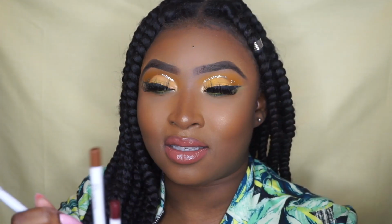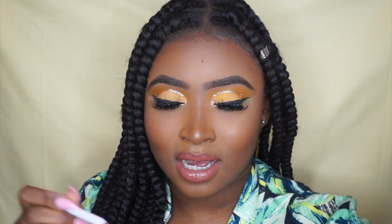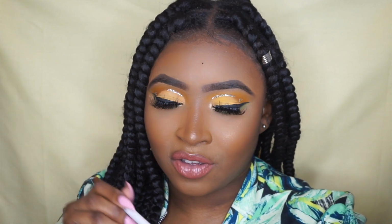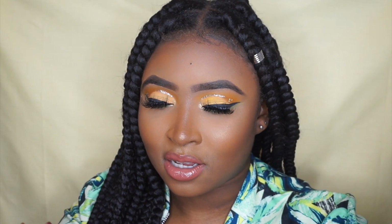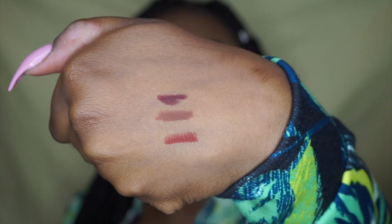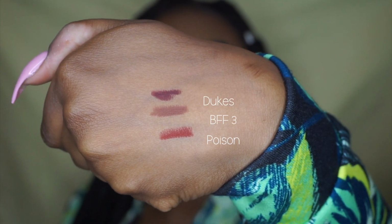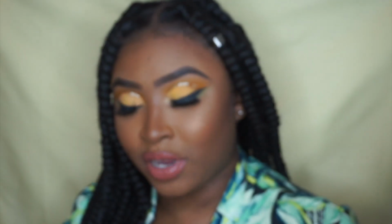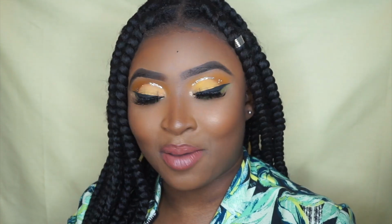So I got these. I'm going to swatch Poison at the bottom, BFF3 in the middle, and Dukes at top. With three liners in these colours, I don't actually believe that you need anything else. These are the three shades that I chose, and I think that I will make good use of them. And how much were these? I think they're like $5. Trust me guys.